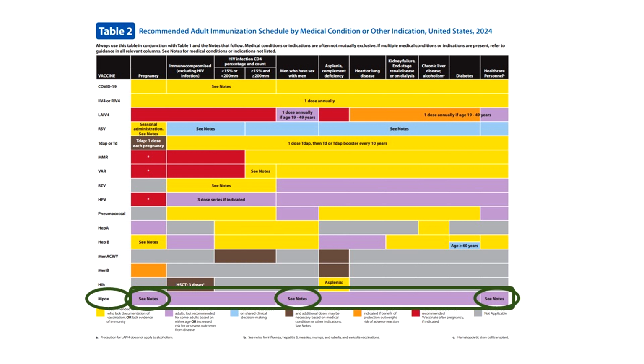The new Mpox row at the bottom of Table 2 is next. It's purple with overlays of see notes in the columns for pregnancy, men who have sex with men, and healthcare personnel. Let's take a look and see the notes.